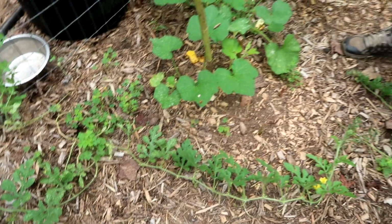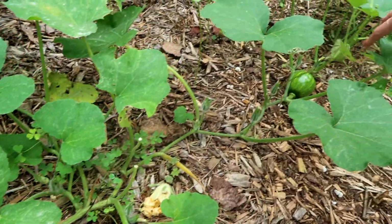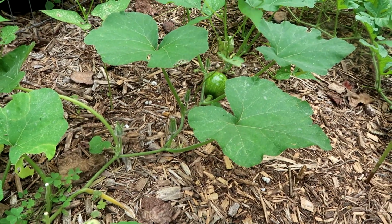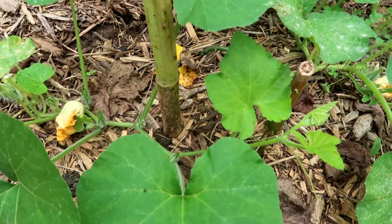And then we have kind of an unknown squash or two, I guess. Well, this one, you think it's a Magda? I think it's the Magda we seed saved, so it might be a cross of something. But this one, not sure. It might also be one. Yeah. We don't really know.